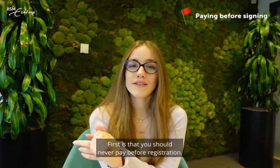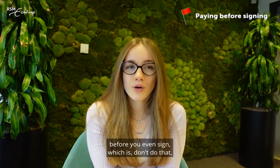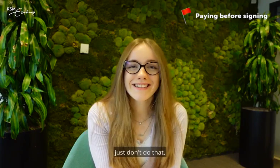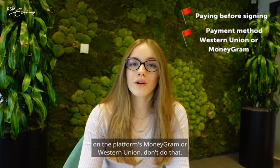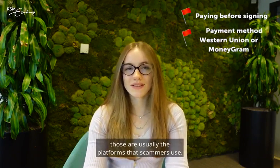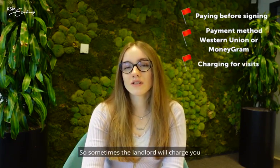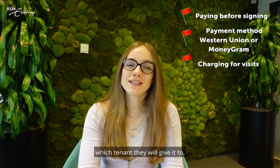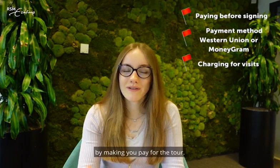First is that you should never pay before registration. Sometimes they will ask you to pay before you even sign, which is, don't do that. Just don't do that. Also, if they ask you to pay a deposit on the platform's MoneyGram or Western Union, don't do that. Those are usually the platforms that scammers use. Also, avoid paying for visits. So sometimes the landlord will charge you just to come and see the apartment, even though they already chose which tenant they will give it to, just so they can make more money by making you pay for the tour.